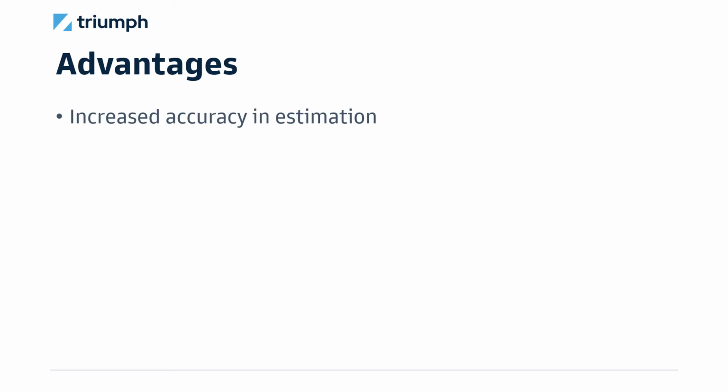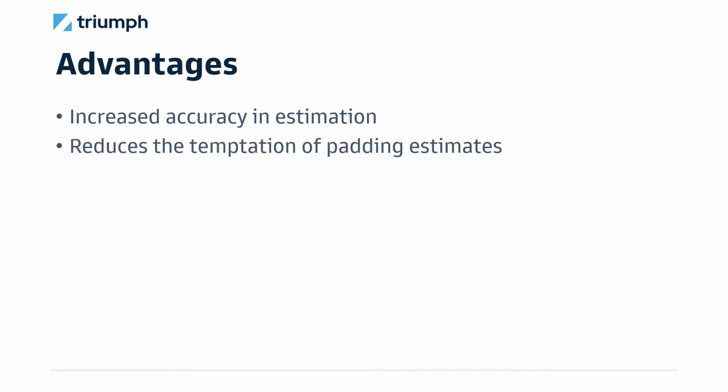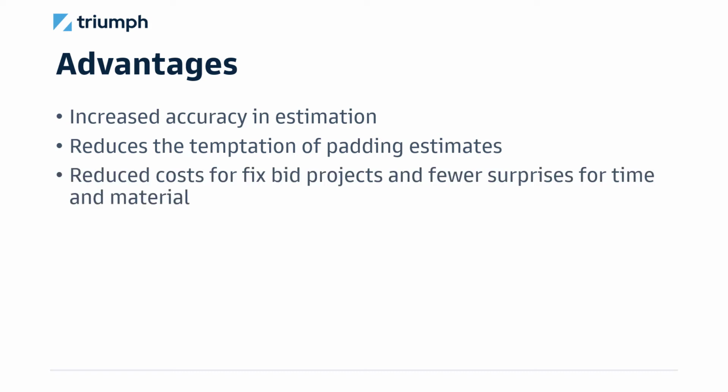First of all, it increases the accuracy of the estimate. That's what we've already talked about, and that's super important. It also reduces the temptation to pad estimates. When we're not quite sure of the number, we're tempted to say, well, I don't want to get it wrong, so I'm going to pad it, because most of the time people are a little more forgiving if I did it quicker than if I did it longer. So I'm just going to say it's going to take a little longer, but I don't really know, because I'm not putting the structured time in to think about it. And so there's a temptation to sometimes pad our numbers.